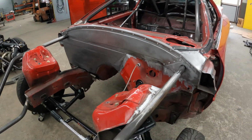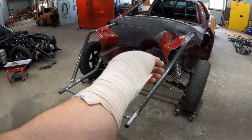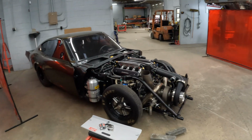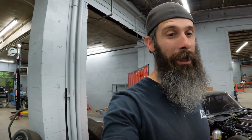So we had the stuff to start going, and yes, my arm is broke, so that's another long story. I fell off a ladder like an old person for the first time in my life and broke my arm so bad I might have to have surgery. Unfortunately, it doesn't look like I'm going to be racing for months and months. So that's got me kind of wound up.